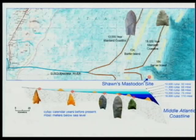For instance, this is the Assateague area, Barrier Islands. We're coming down the Susquehanna River. At Clovis times, this was the beginning of the bay. And here are the Barrier Islands for the Clovis people. The Chesapeake hadn't started to develop as well during the LGM, and here are the Barrier Islands for the LGM. If you were a Cactus Hill hunter and you were out there, you'd be hunting right behind these. And right there is where Captain Sean found the mastodon and the laurel leaf bipoint.